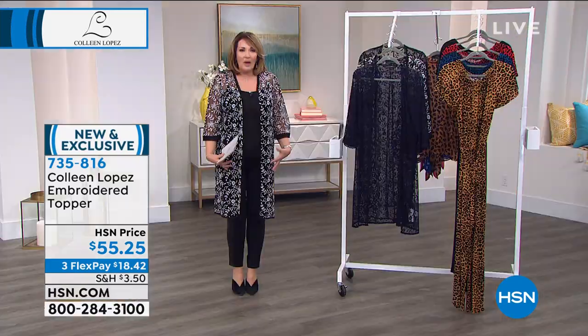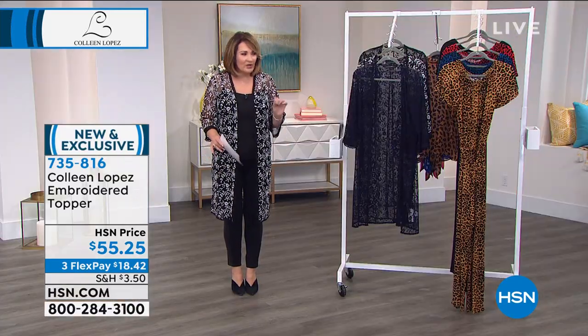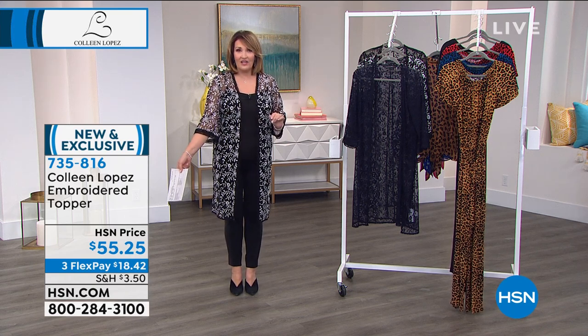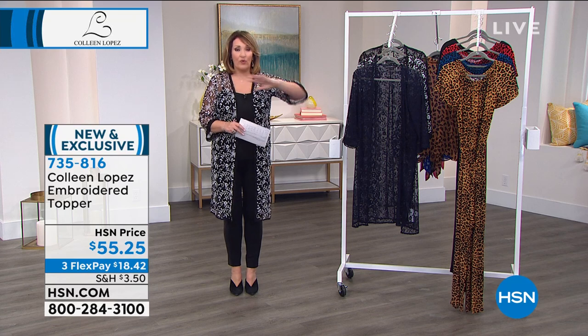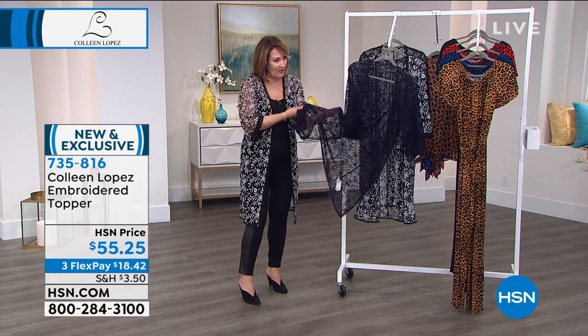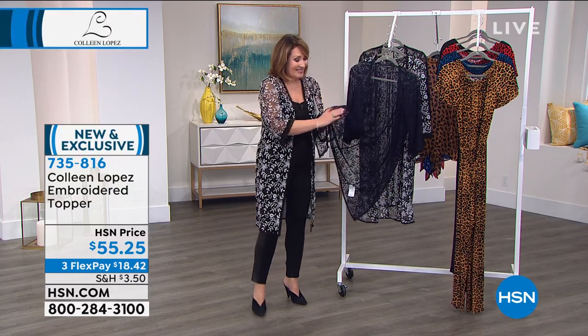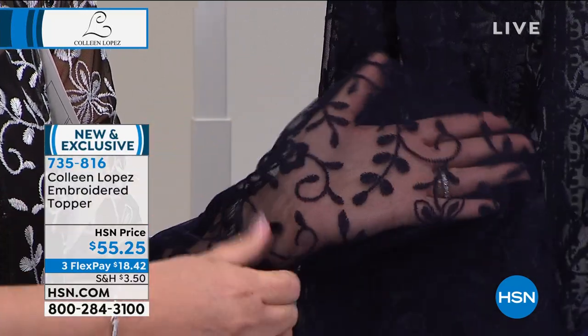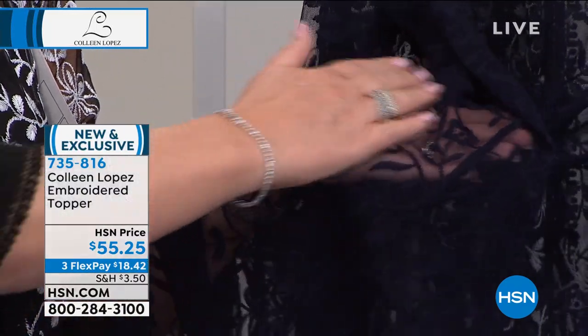It just has a column of gorgeous embroidery. The embroidery is stunning on this. I can't believe this is $55. This looks like you spent a small fortune because it's fully embroidered. Front, back, here's the navy, by the way. It's really pretty in the navy, I have to say. The embroidery is so soft. I mean, there are thousands of individual stitches on this, thousands of them.